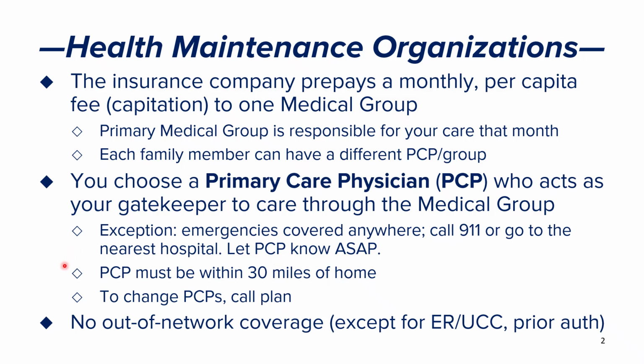Now, about choosing that primary care physician, remember, everybody in the family can have a different doctor and group. But for everybody, that primary care physician must be within 30 miles of home. So make sure to choose a PCP that is within that range. If you live in Davis or Sacramento, you can't have a PCP in San Francisco, for example. That's too many miles away.